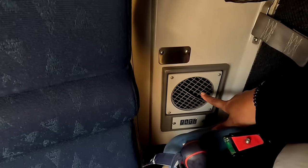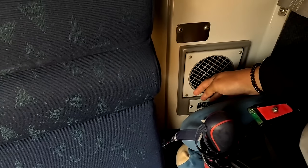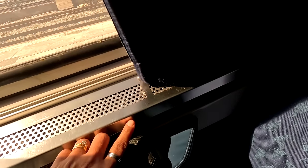Now in this corner back here, you've got a fan slash air conditioner. We're in a tunnel here, so it's a little bit dark. There we go, we're out of the tunnel. So here is a fan, and you can set that to low, medium, and high, and it actually blows really good air there. There's also air coming out of this vent here, and for some reason last night, I felt some heat coming out of this one right here. So I'm not really sure why there was heat and air at the same time, but nonetheless.